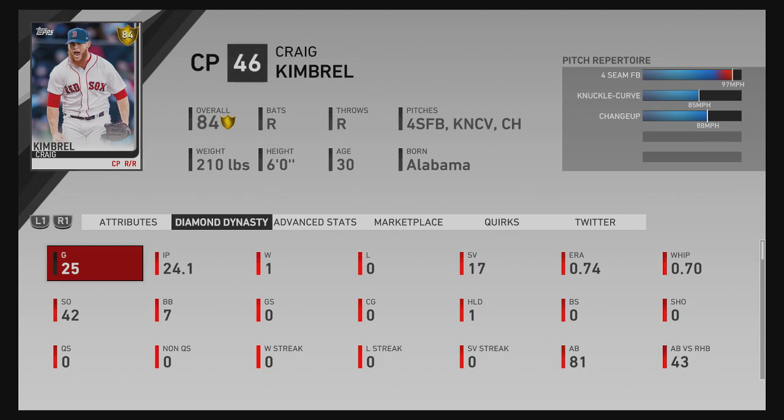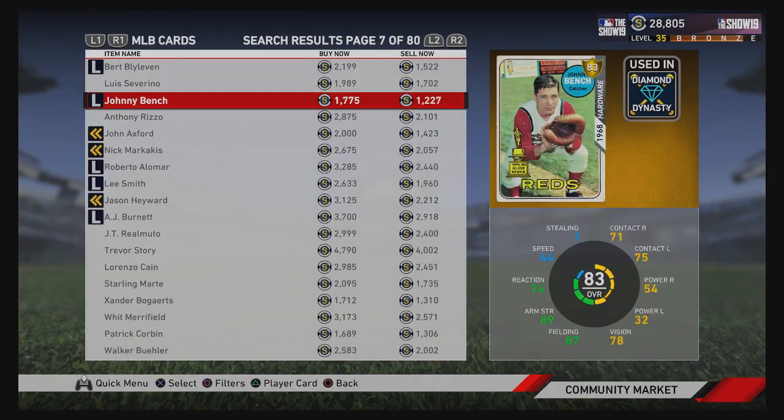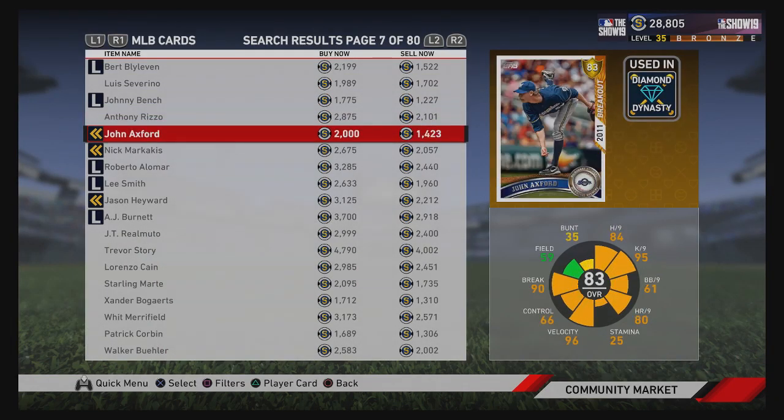And I remember one of those runs he allowed was me trying to be a superhero out there in the field and not knowing how to properly field a baseball. Cost him a run, cost him the ERA to be like 0.35 right now. But Kimbrel is at the top of my list when it comes to relief pitchers that you should go out there and buy. 2K600.